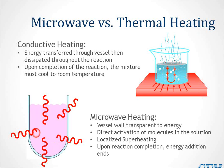This is one reason why stirring is so important in conventional heating, because you need to help disperse that heat throughout the sample. What it results in is a temperature gradient, where it'll be much hotter on the outside of the vessel and cooler toward the inside of the vessel where the bulk of the sample is.